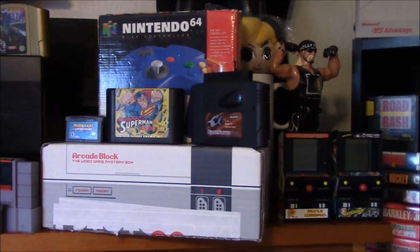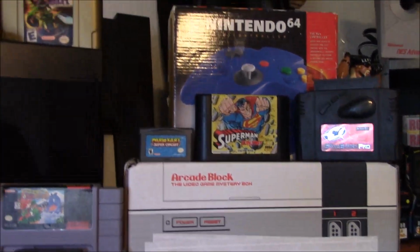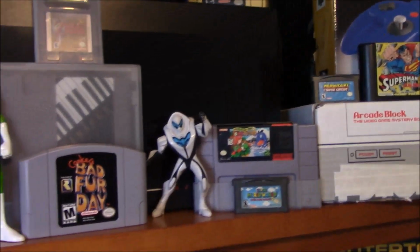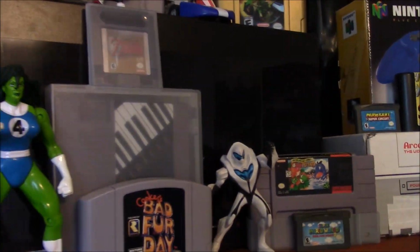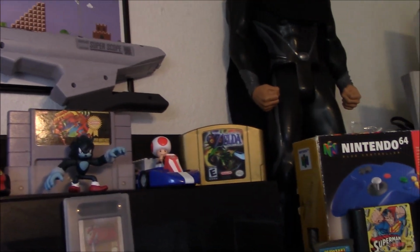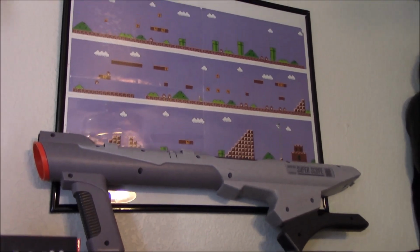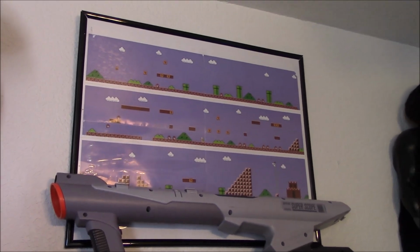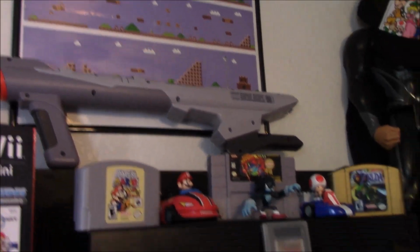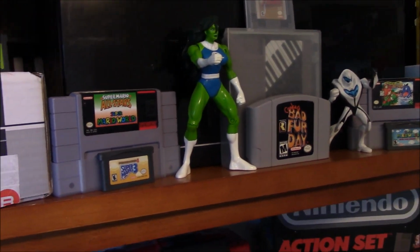We got the Game Shark, N64 controller in the case, Superman for Sega Genesis, Mario Kart. These are where I keep all my special games. Yoshi's Island, Super Mario World 2, Bad Fur Day, Zelda DX, Super Metroid, Majora's Mask, the Collector's Edition, Paper Mario. There's the Super Scope up there with the very first level of Super Mario Brothers ever. I got that framed and put up on my wall. That's where it all started, guys. That's where I originally played my first game with Super Mario Brothers.